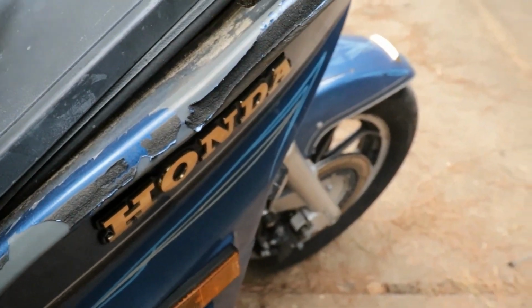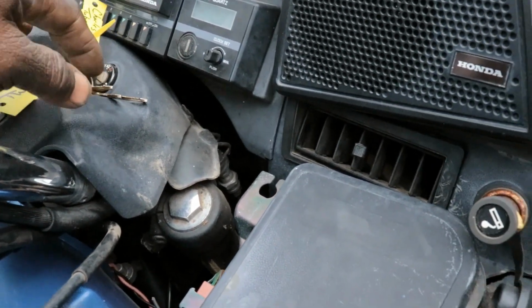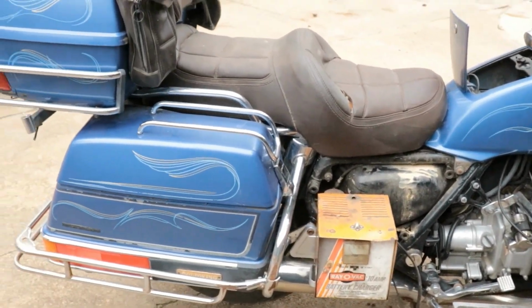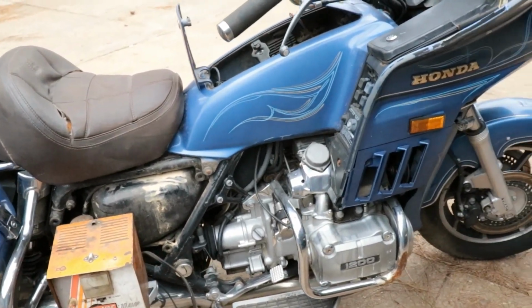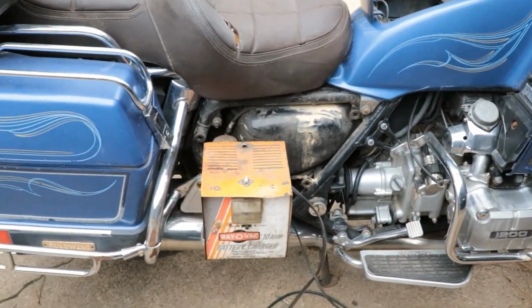Now she said that the guy had just bought this bike from someone and he brought it to the shop to get it repaired, and they hit him with a bill to clean the carburetors and get it going, and he never came back. They sent him some letters or whatever, and he just abandoned the bike.